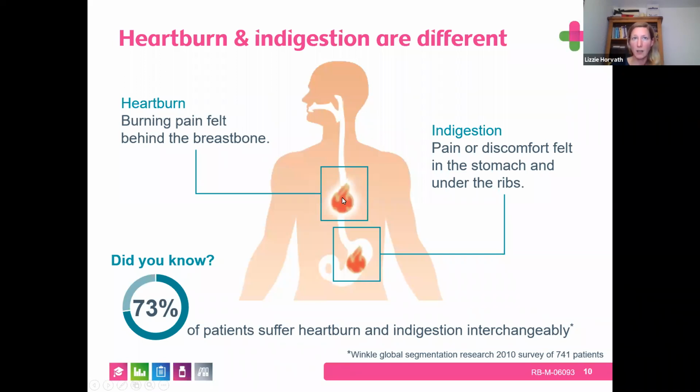As you can see, this flame a little bit further up. And indigestion is something you would feel a little bit lower down, just under the ribs, in the area of the stomach. It's pain and discomfort that a patient would feel.